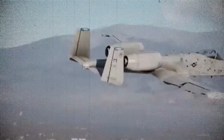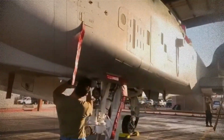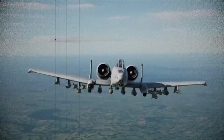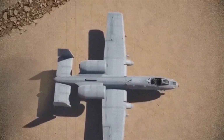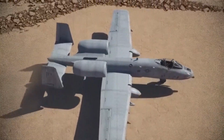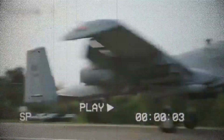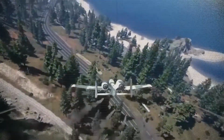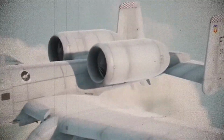Unlike the A-10, the A-11 features a stealth-enhanced airframe. Angled body panels, radar-absorbing materials, and internal weapon bays help it evade detection, even while flying low. But it doesn't sacrifice toughness. The A-11 retains titanium armor plating around the cockpit and vital systems. It's a tank in the sky, only now it's a tank that's invisible until it's too late. Yes, it still goes BRRT, but now it does so smarter.